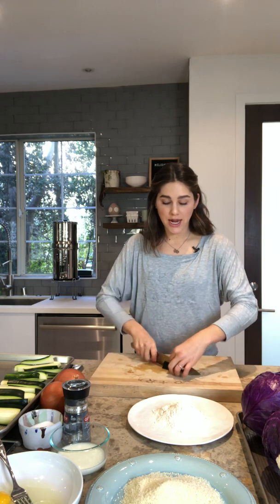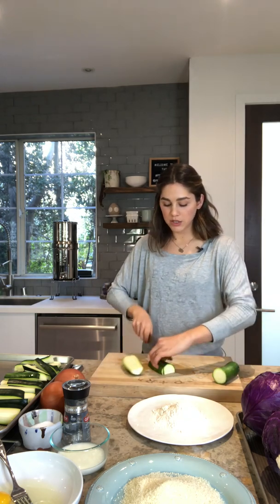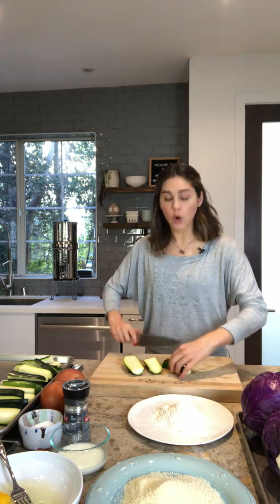So we're basically doing the same thing with the zucchinis and the onions. We're going to be dredging it in the flour mixture. I'm using whole wheat flour. You could use gluten-free, any kind of flour you like. And we are also going to be dunking it into this egg mixture, which we're going to make kind of like a vegan buttermilk. Not vegan, actually. Sorry. It's not vegan at all. It's a buttermilk that's a homemade buttermilk.